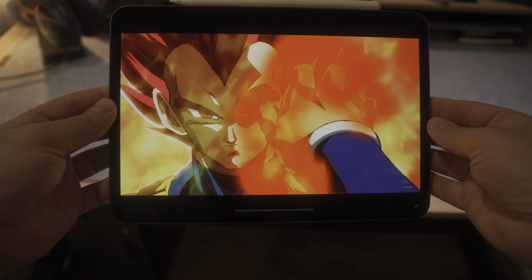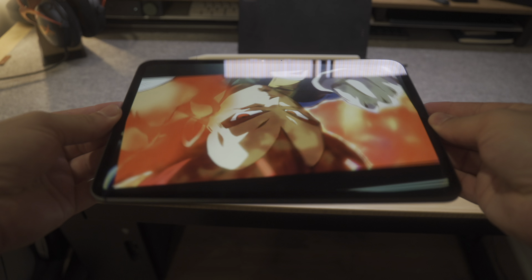Now, with everything I talked about, who is this iPad for and is it worth it? Those both sort of go hand in hand, but if you're somebody like myself who really hasn't upgraded in a long time, it's most definitely worth it if you can see the value and benefit from it. Compared to my iPad mini or iPad Air 4, it's not even in the same league at all.